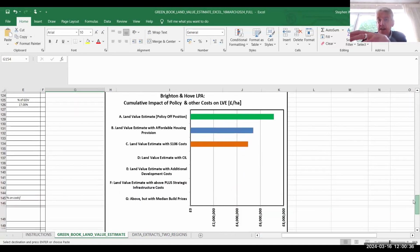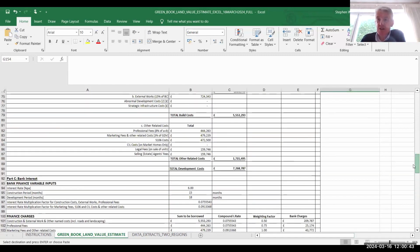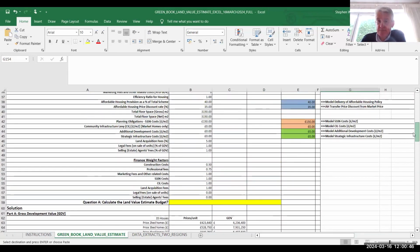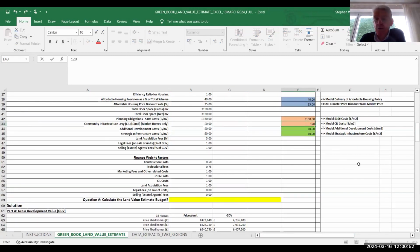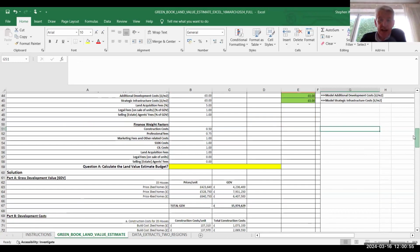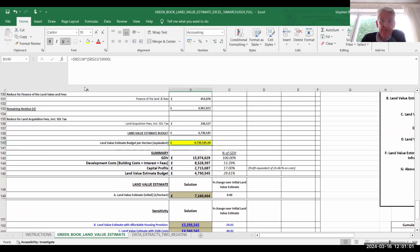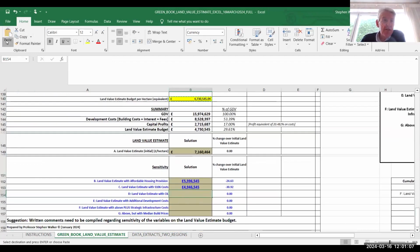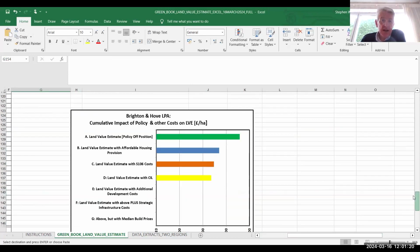So we're looking at that as we add in more policy, we know a priori, before we do the calculation, that the land value is going to get less. Now we've got to pay for SIL, which in Brighton is 120 for housing. And again, when we look at it, extra costs, it depresses the land value. Copy and paste. And now the SIL has driven the land down by another 3 percentage points to just under 34%. And again, it comes out.